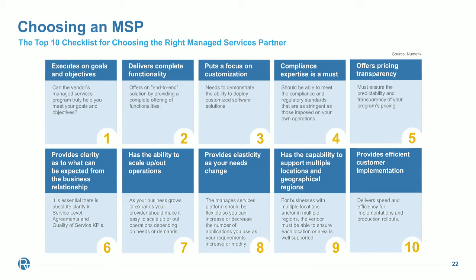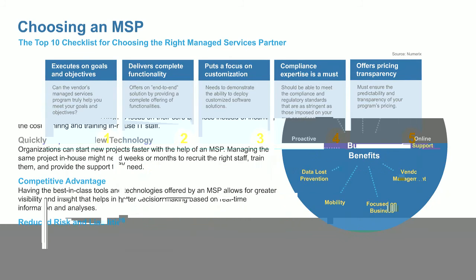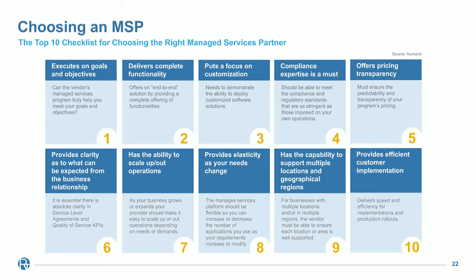They are stringent, but at the same time, what's imposed on your business, and does the managed service provider that you're trying to work with know about those regulations? Do they know the best practices? Can they speak on behalf of making sure that your business stays compliant?